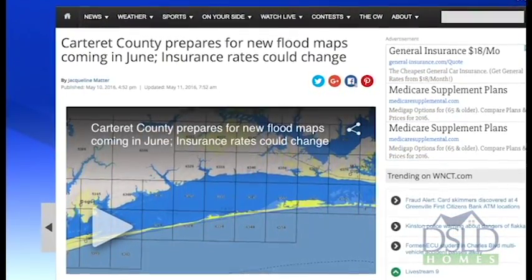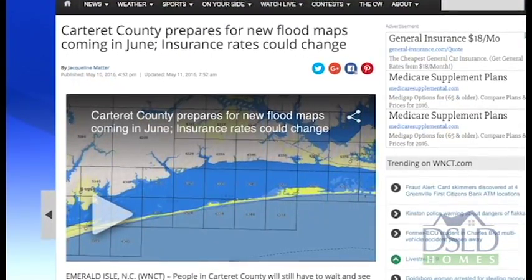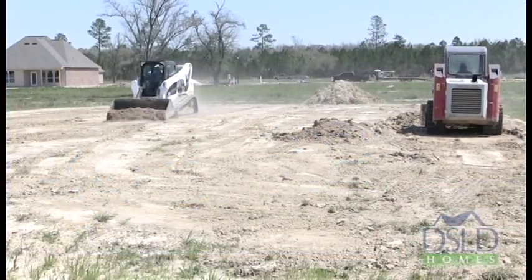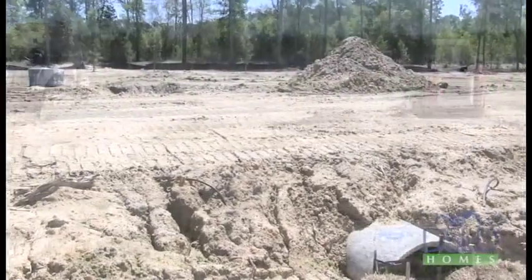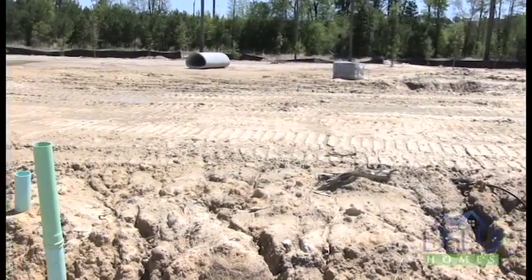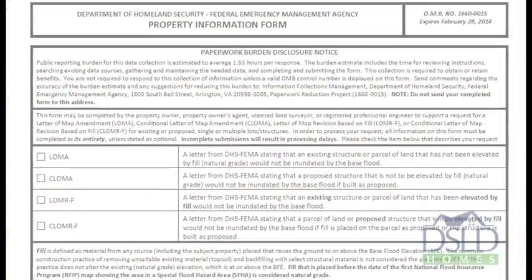Because flood zone maps are constantly being revised and changing due to climatic events and area developments, it's possible that a property once outside of a designated flood hazard area becomes part of a flood hazard area. Conversely, FEMA has several options that allow a property to be removed from a flood zone if adherence to certain procedures is documented, thus eliminating the flood insurance requirement. Review your paperwork to see what applies to your property.